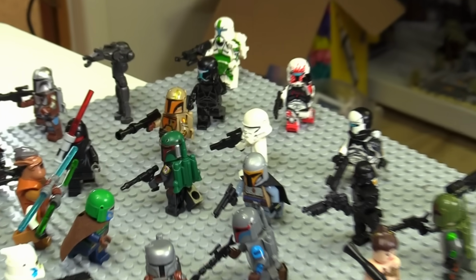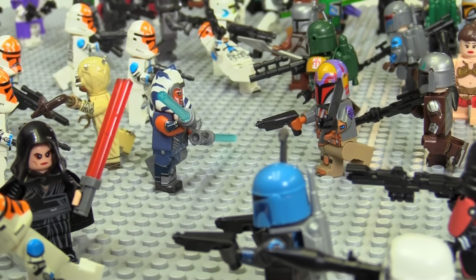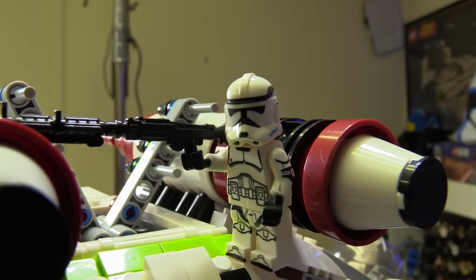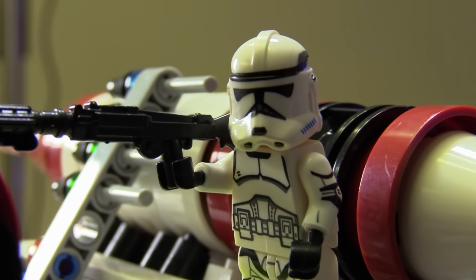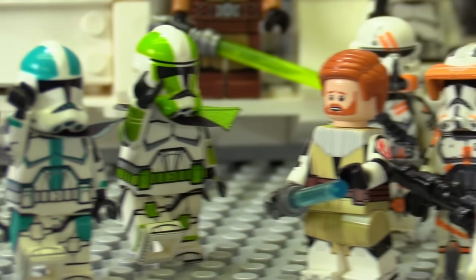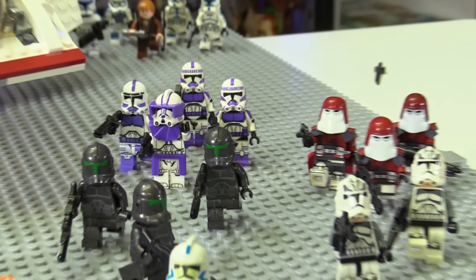So we have a lot of different groups here. We have Padme and the Coruscant group running in to save the day. We have Ahsoka and her troopers coming up the front lines. We put that really long sniper into place by putting the clone up on the top of the gunship. We have a little command going on here where Obi-Wan and Cody are giving orders to some of these commanders. We have the purple, red, and gray troopers coming into the battle.